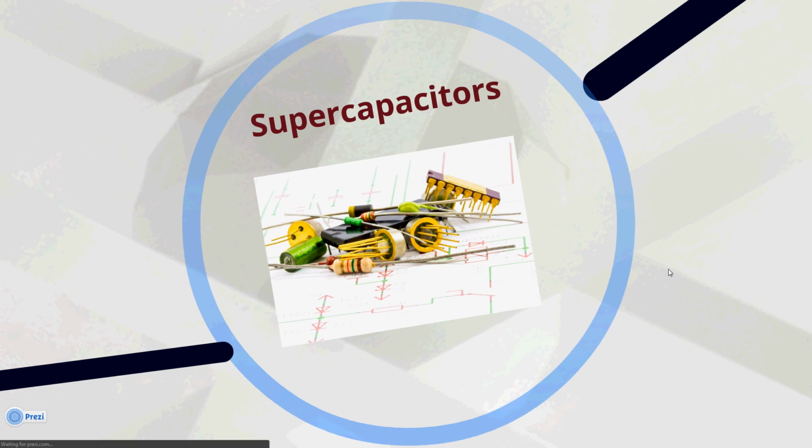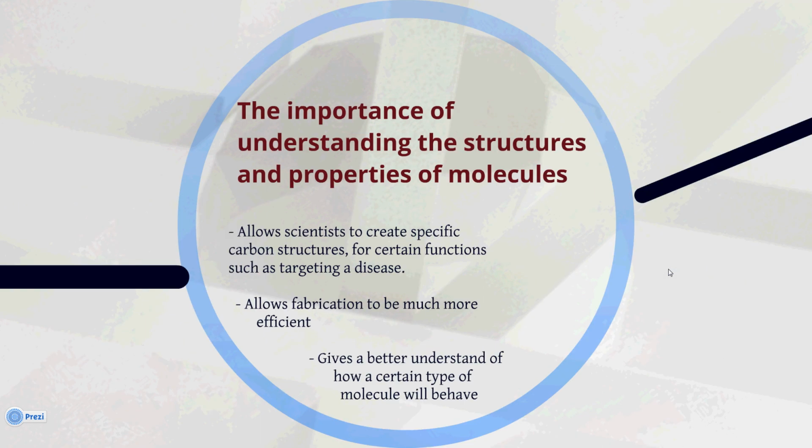So understanding the structures and properties of molecules allows scientists to create specific carbon structures for targeting diseases specifically. It allows fabrication to be much more efficient, and gives a better understanding of how a certain molecule will behave. Because if a scientist can understand how molecules behave, they can develop these nanobots more efficiently, especially the organic ones, because organic nanobots aren't actually mechanical devices. They're just compounds which react with the human body in a certain way.